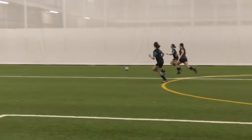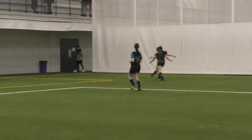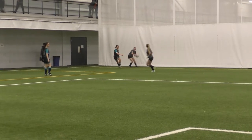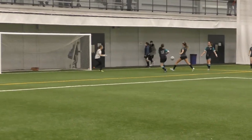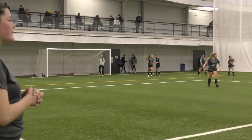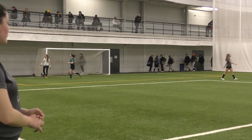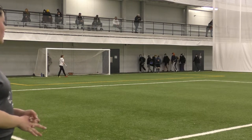Corralled in, and now McGregor gives chase to a loose ball. Throw in Mohawks. Out in front! Illegal throw in. You gotta throw it over the top of your head.